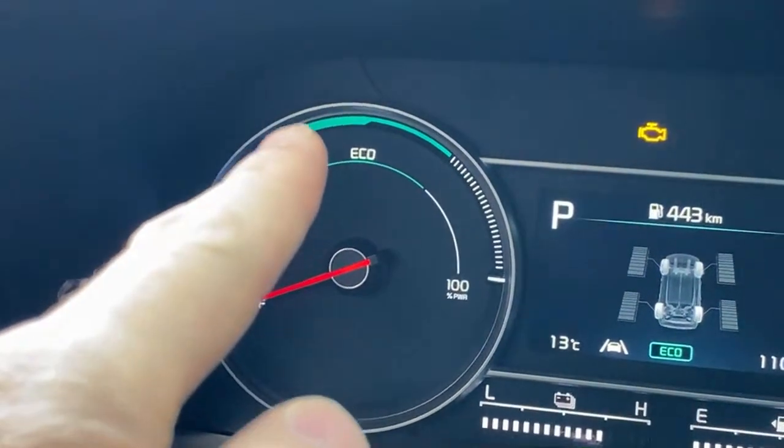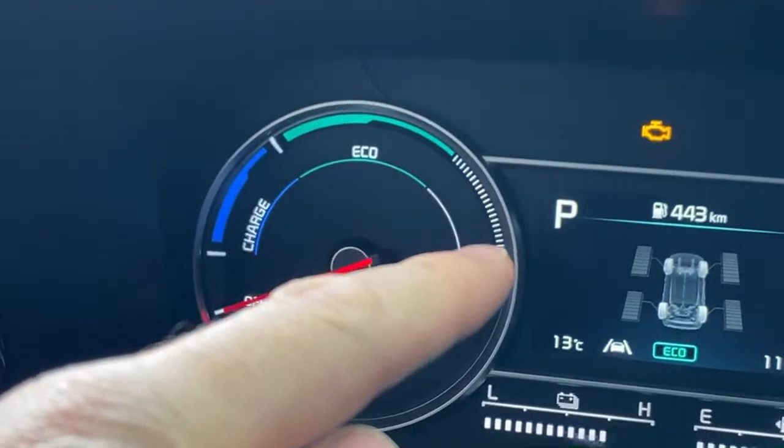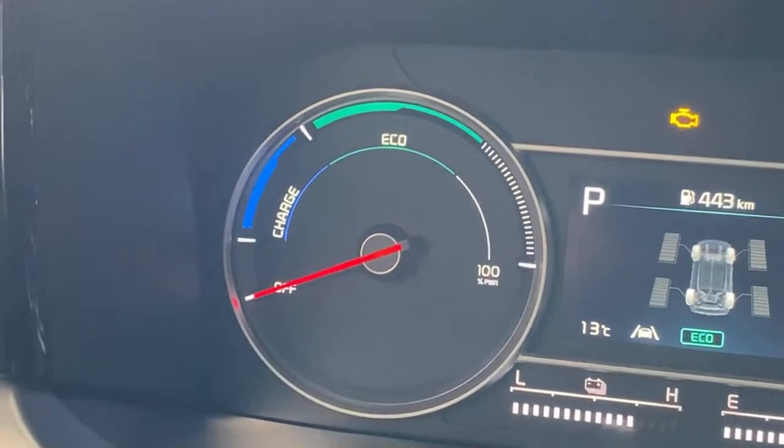When you're driving, you're going to be in this eco mode for most of your normal driving. When you get to this dotted mode, pretty much for sure when you're in that range, almost all the time, that's when your gasoline engine is going to come on as well, even if you're in full electric mode. So what I mean is you can set this car to run in a fully electric mode for up to about 50 kilometers if it's fully charged.